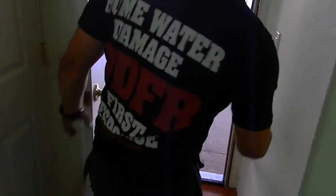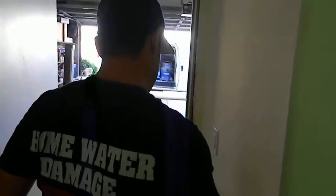We're going to the garage now, where it was actually raining in the garage. We do have video. These casings came off because the moisture traveled down the wall, both sides, I believe here.